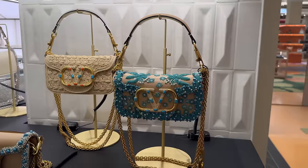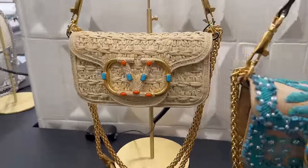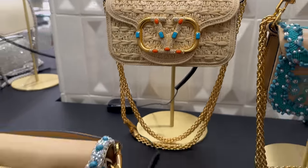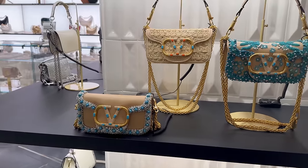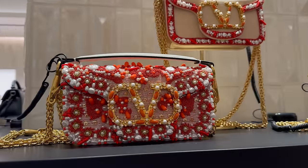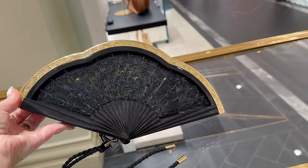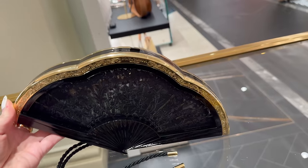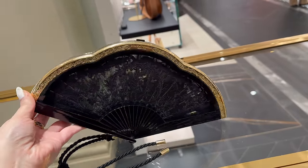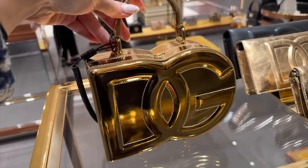Guys, these Valentino bags are so beautiful, like all the embellishments, even this with the raffia. Look at the V logo on the front. They're all stunning and the prices are really good of the Valentino bags. This fan Dolce & Gabbana bag is over £9,000, but it's beautiful though. This Dolce bag has been quite popular. What do we think?